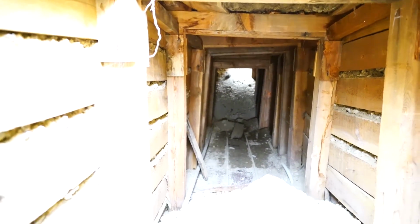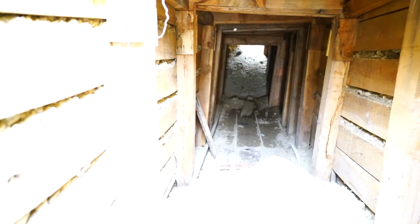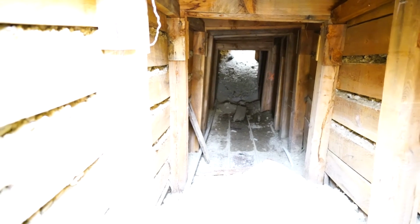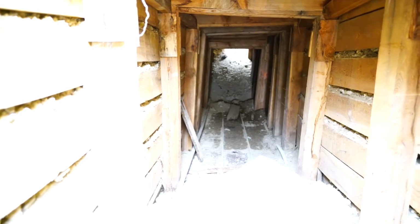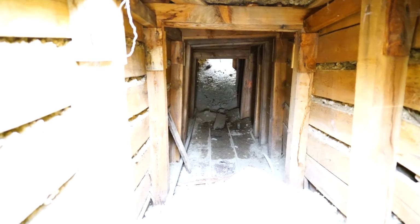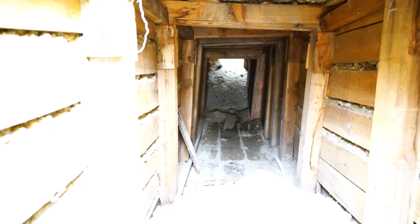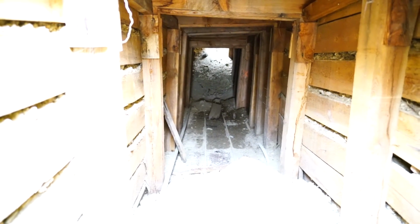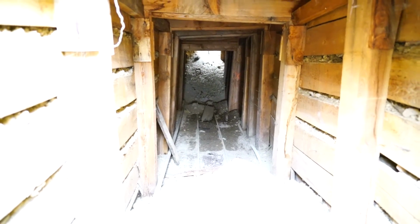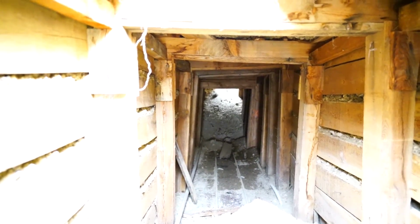There we go, there's a good view of that last remaining segment. So yeah, as you can see, totally collapsed, completely. Hard to really get much more collapse than that. But there is a second adit to this mine. We're going to go check that one out next. Hopefully we can get a little farther with it.